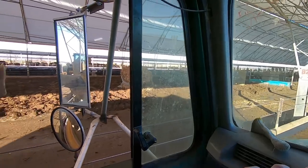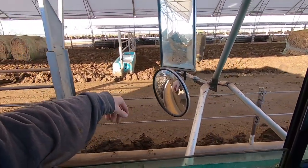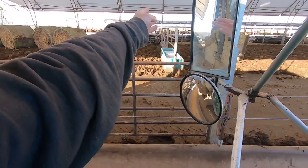Then we just throw cornstalk bales in on top. This is what we call the scrape alley right here, in between the gate posts there. That's what we call the scrape alley. And we try to keep that cleaned out once a week. Or we have to clean it out once a week. Otherwise it just gets so bad with all them animals standing at the bunk line here.